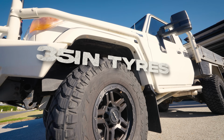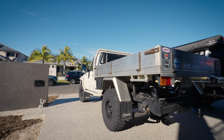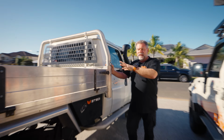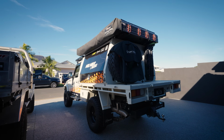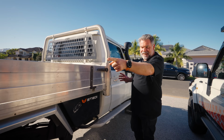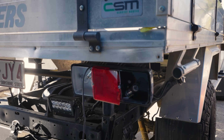He runs 35s with a 2-inch lift. It's a lot more lightweight than mine. Andy's got the alloy tray. You can take the canopy on and off, it's off at the minute. So this is a real lightweight rig, whereas mine's probably more of a tourer. So this thing here, it's got so many good battle scars all over it. The latest one's his rear tail light, which in the last effort out, he managed to bin it.